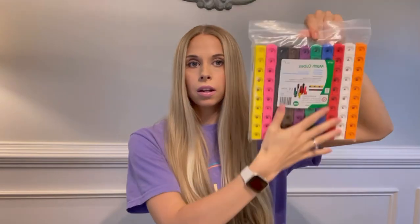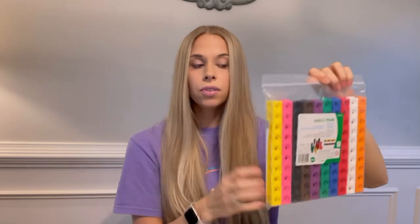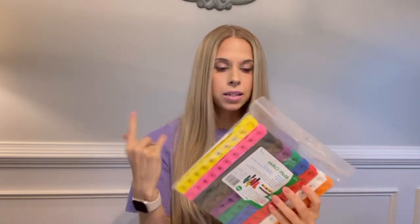Haven't needed them yet in our lessons, but we'll get there. And then these math cubes we also got for $12.99 from Amazon. Kids love using these and playing with them. My preschooler just plays with them and stacks them and makes patterns on his own while I'm actually using them to work with my kindergartner. And so those are a really good investment as well.